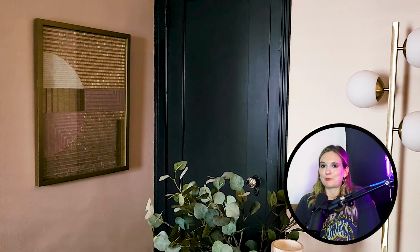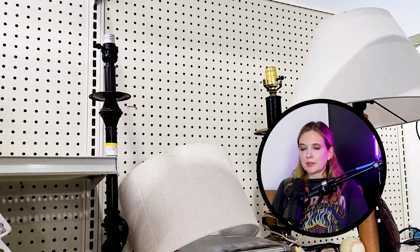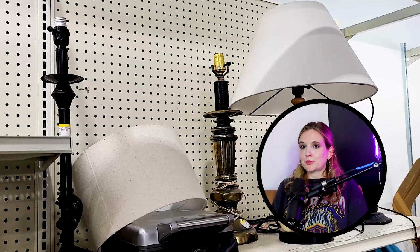You can also do this with decor. So if you have a wall that you're looking to put a piece of art on, I swear to God, I had a note in my phone of this exact piece. I have no idea how this happened, but I ended up finding it at Goodwill, and now it's on my wall and it fits perfectly. It's crazy.